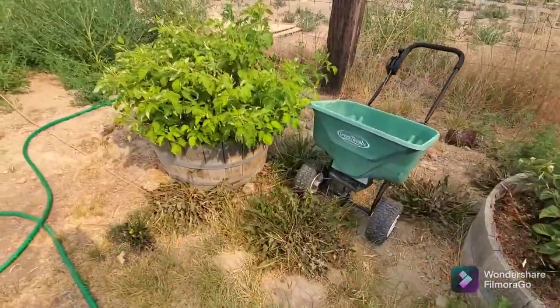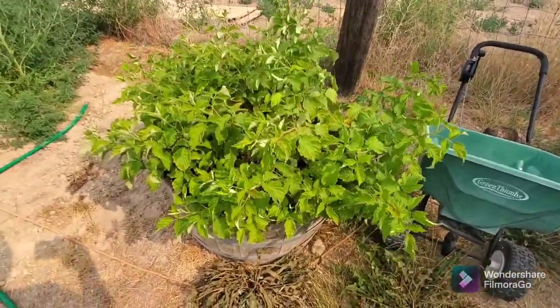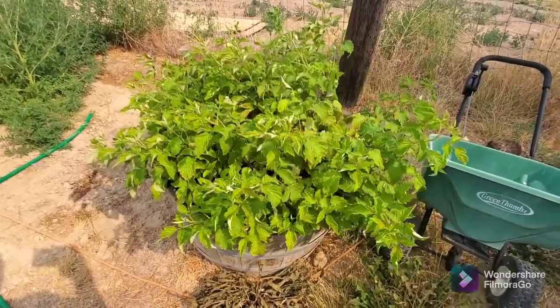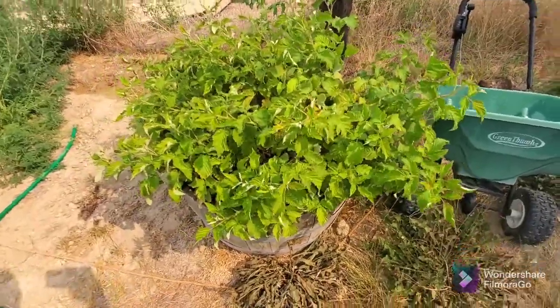And here's my raspberry. It's growing just fine. Not one single bloom or not one single raspberry. So I'm very disappointed, but it made a nice bush.